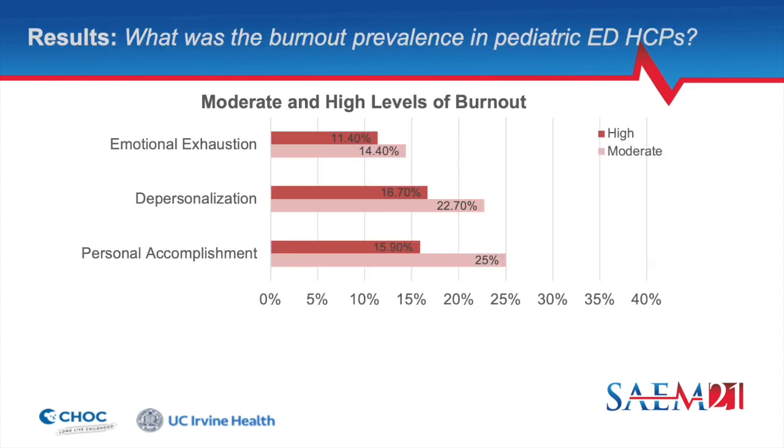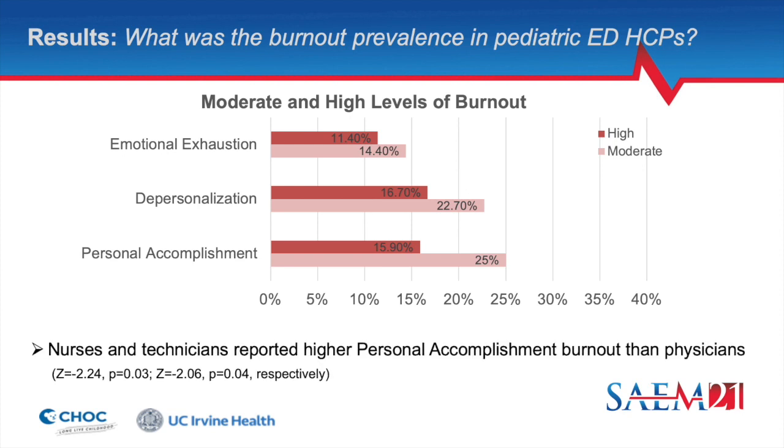So looking at the first aim and the prevalence of burnout, we saw that about 25 to 26% reported moderate to high emotional exhaustion burnout, about 39% reported moderate to high depersonalization burnout, and about 41% reported moderate to high levels of personal accomplishment burnout. We did see that nurses and technicians reported higher personal accomplishment burnout, so that means lower reported personal accomplishment than physicians did, and we didn't see any other differences in terms of demographics or job factors.